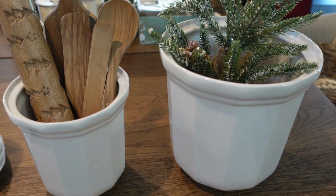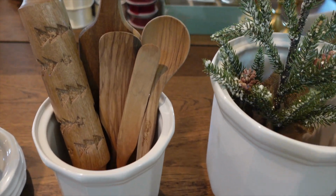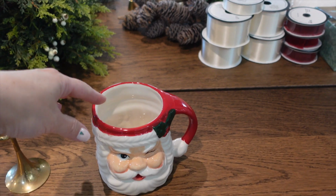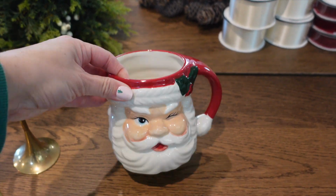Here are two of my Pfalzgraf Heritage canisters. I just filled the one with a few wooden utensils, and then this one a Christmas tree. And then back here we have another Santa mug. This one is from Hobby Lobby.